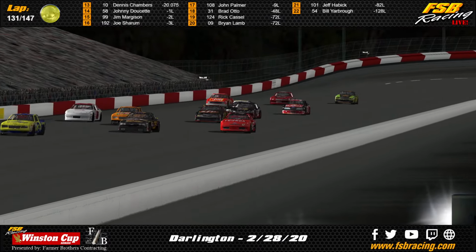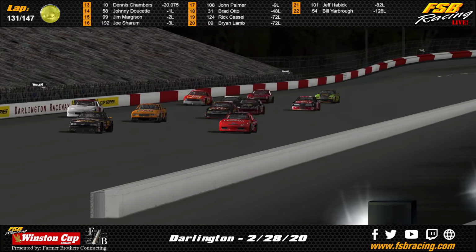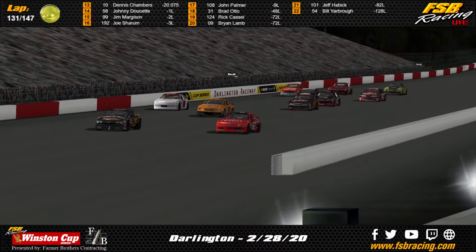Do you take 2 outer tires, or do you take all 4? I think everybody took 4. Okay. Nobody's taking 2 at this point.